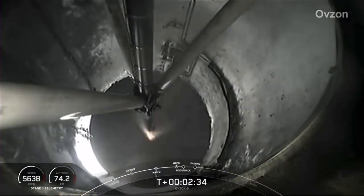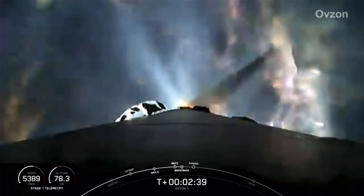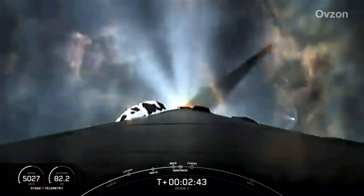And there you heard and saw those events happening back to back with MECO, followed by stage separation, stage 1 flip, followed by the second engine start 1, and then the stage 1 boost back startup.